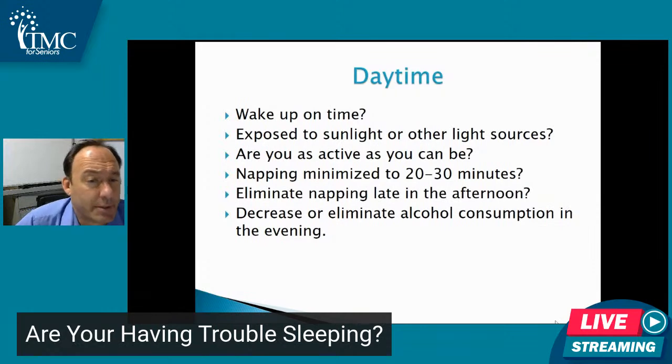Daytime. Did you wake up on time? Were you exposed to sunlight or other light sources? Did you take a walk? Did you go get the mail? Are you as active as you could be? Are you limiting your naps, if you do take a nap, to 20, 30 minutes? Are you trying to schedule those naps so they're not so late in the afternoon that they would interrupt your nocturnal or nighttime bedtime? Did you decrease or eliminate alcohol right before bed or in the evening? Did you make every attempt to do those? So those are the high points that I like to mention.